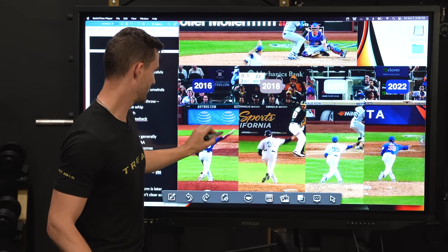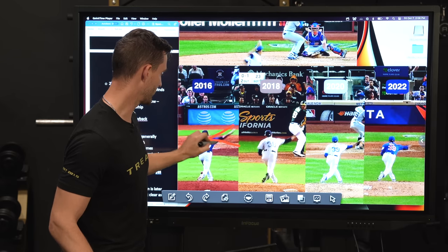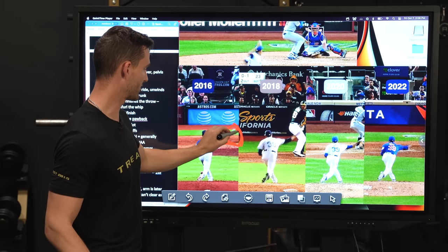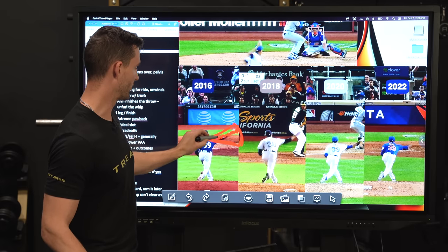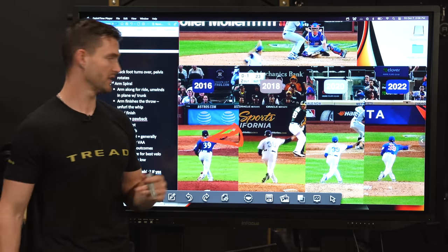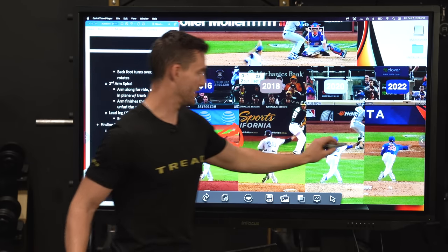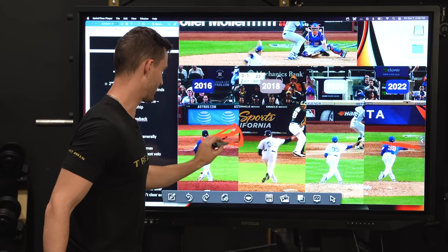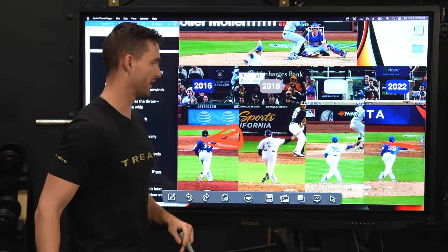So let's say this is the range for low slot guys. Usually there's a sweet spot somewhere in there where they can demonstrate their best velos, their arm feels the best, they're in plane, they can command the ball the best. It's fairly uncommon that this part of the range is where their best velo is, this very bottom end of the range.